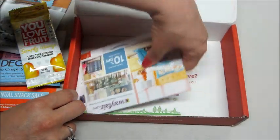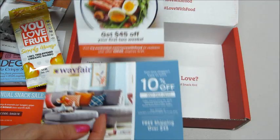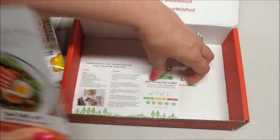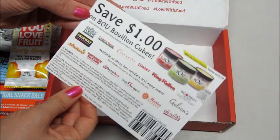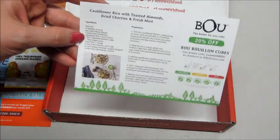And then of course they always have advertisements at the bottom. Wayfair.com, 10% off promo code. They have one for Sunbasket, which is kind of like HelloFresh. They have one for bouillon cubes. Save $1 off, and there's a recipe on the back.